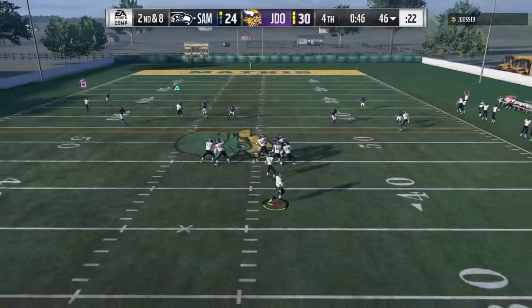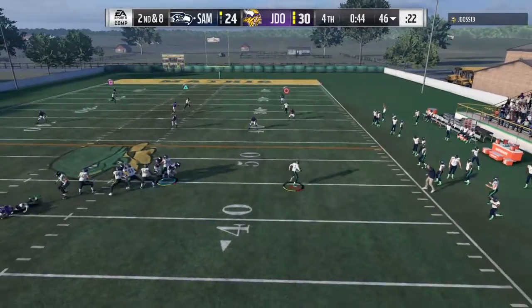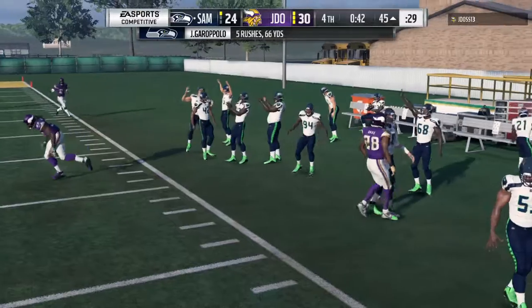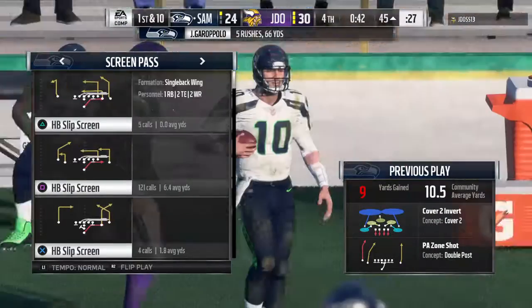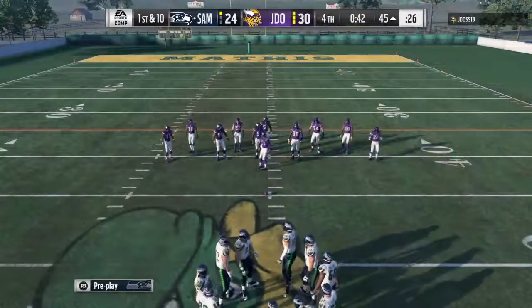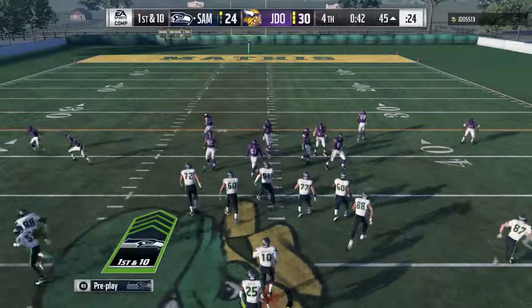Back to throw. They'll roll him out right. And some room to roam now. And he's out of bounds as he gets this down to the 45. Nowhere to go downfield, but he's able to get out of bounds and stop the clock here with a 1st down.